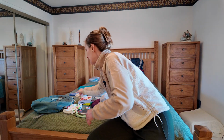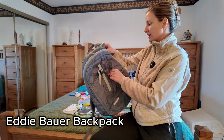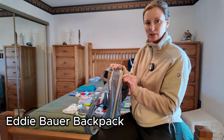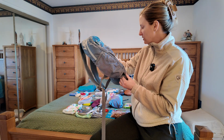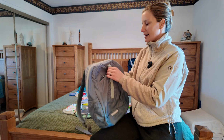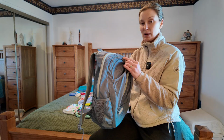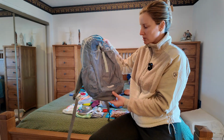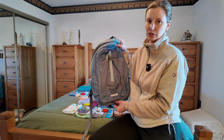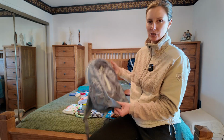And what is going to be with me is this Eddie Bauer backpack that I've had forever. Literally had to sew it up because it ripped at the top after a few years, but I love this thing. I think it's a 30-liter and it's called the Eddie Bauer Stowaway. I love it because it just makes the perfect personal item because it actually has a ton of space in it. So I don't pack it completely full as a personal item, but I really like having the extra space, especially if I want to buy souvenirs and things like that.